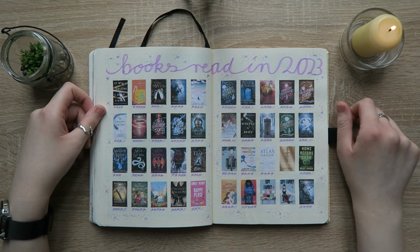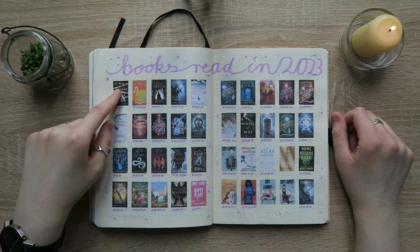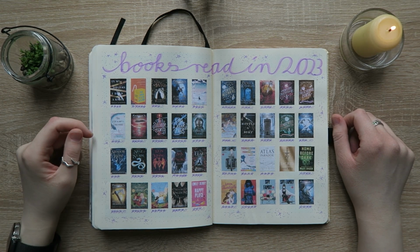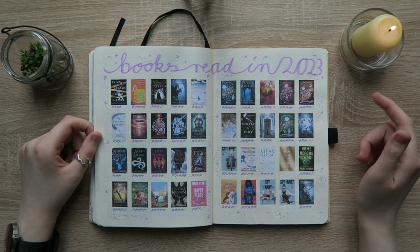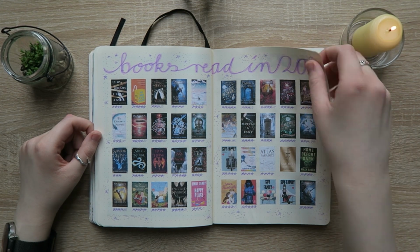Now what's next? My books read in 2023. This spread is just all of the book covers of the books that I read in 2023, printed out and then glued on here in this way, and then it goes on here. And then I put my star rating below the covers, and I really like this spread. It's just really nice to look at all the books that I read last year on this one spread. There's actually another page for this, but this looks very satisfying in my opinion.